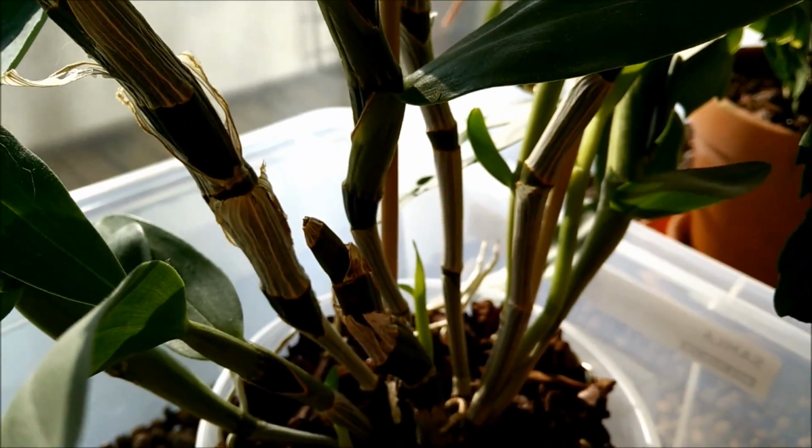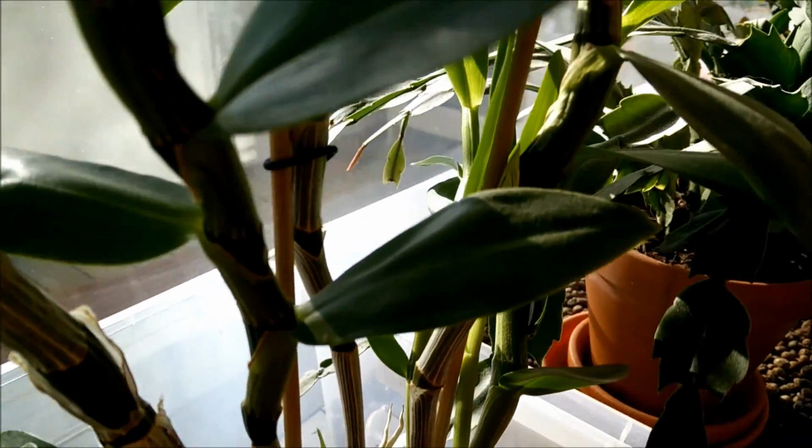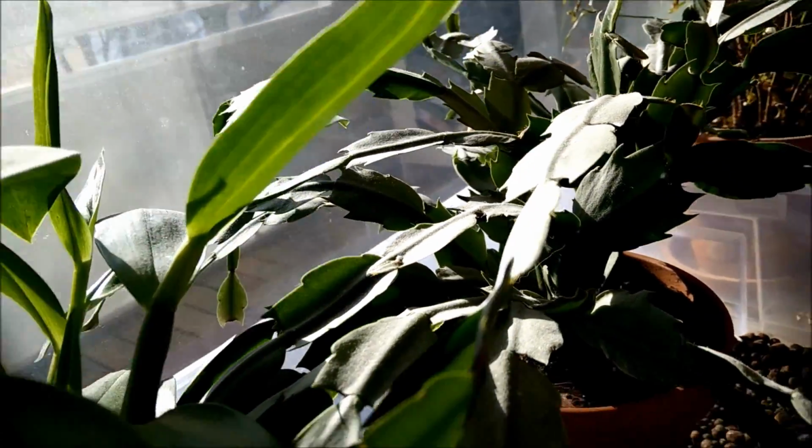This is the other one. This is the Dendrobium Hebamen from Karki. It's a very nice one, very nice fragrance too.